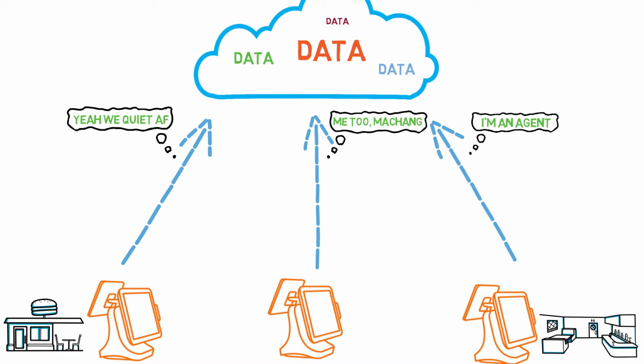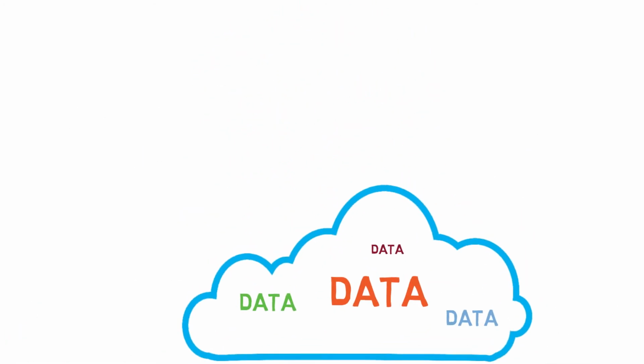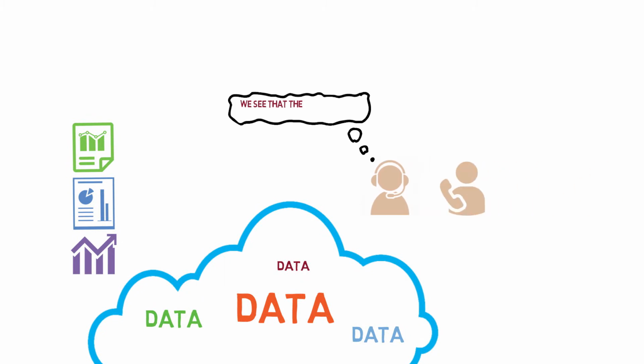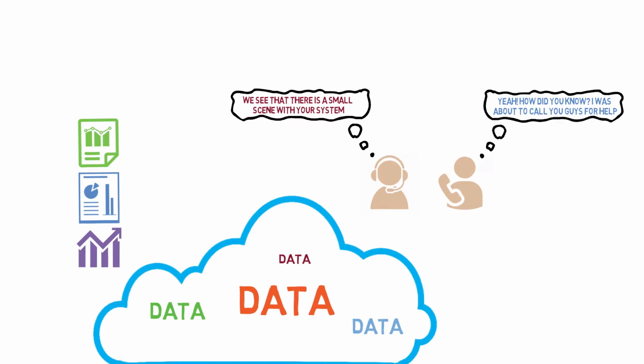Once you have the data in the cloud, you can have an application to process the data. You can store them in a way of creating some reports out of it. And most importantly, you can notify your support teams so that they can help your customers proactively. This way, you can reach out to your customers and provide support before they even have to call you.